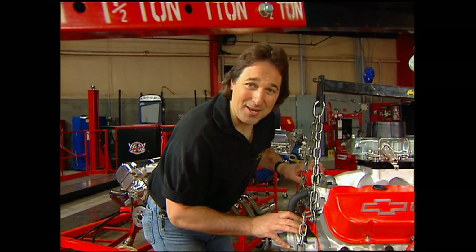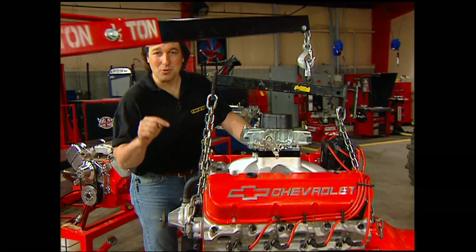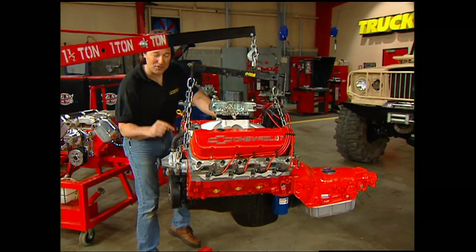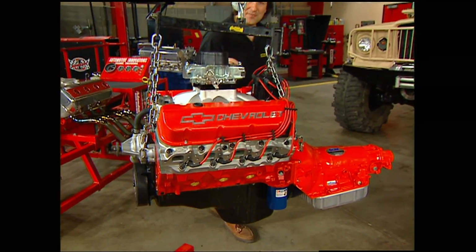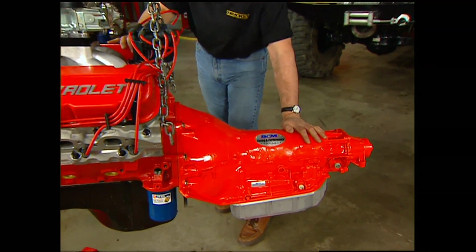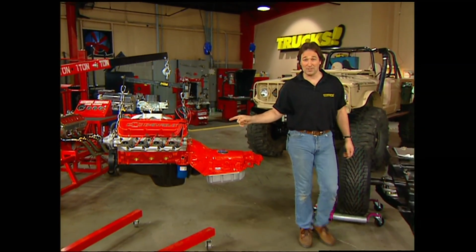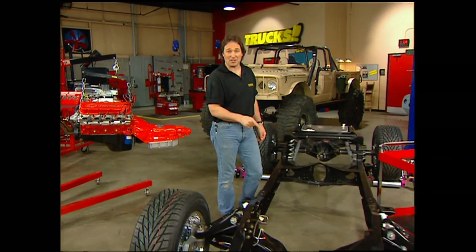Welcome back to the shop. Now, if you're just joining us, well, shame on you. You've missed some really important stuff. First, we gave the world its first public viewing of Chevy's humongous 572 crate engine. Then, we bolted a Turbo 400 from B&M behind it for a bulletproof drivetrain. Now, we're going to put that whole assembly into the chassis of Project Copperhead.